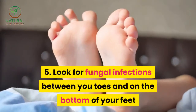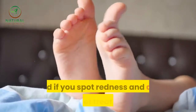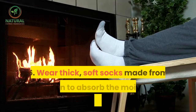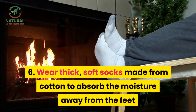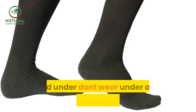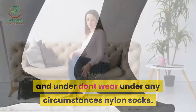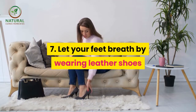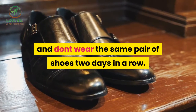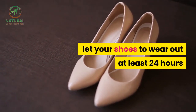5. Look for fungal infections between your toes and on the bottom of your feet, and if you spot redness and dry skin, get treatment. 6. Wear thick, soft socks made from cotton to absorb the moisture away from the feet. Don't wear under any circumstances nylon socks. 7. Let your feet breathe by wearing leather shoes and don't wear the same pair of shoes 2 days in a row. Let your shoes rest at least 24 hours.